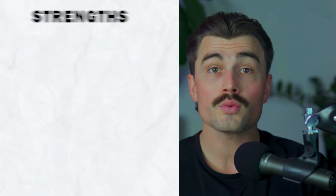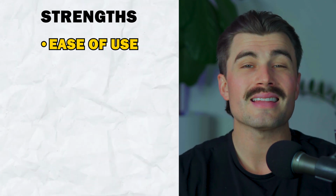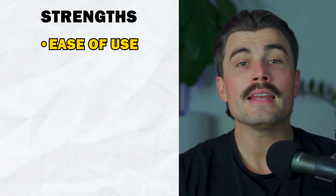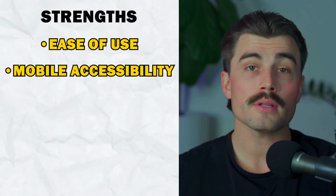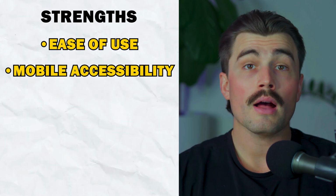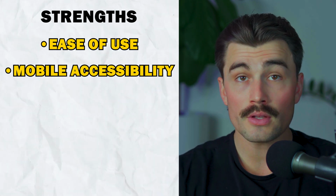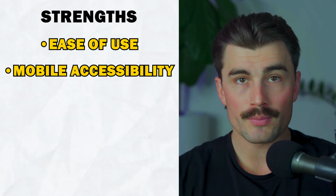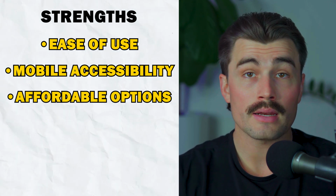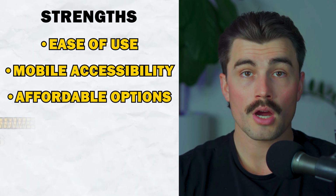Strengths of Connecteam. First one being ease of use. The platform is designed to be extremely user-friendly with an intuitive interface that minimizes a learning curve. Even employees who are less tech-savvy than others can navigate the app with ease. Mobile accessibility. Connecteam's mobile-first design ensures that employees and managers can access all the key features from their smartphones. This is particularly beneficial for field teams or remote workers who need real-time updates. Affordable options. With a free plan for up to 10 users and competitively priced tiers, Connecteam provides excellent value for small and medium-sized businesses.